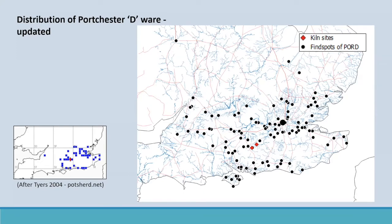Well, as I say, distribution can only tell you so much. So when I was looking at the find spots, I was also looking for well-dated contexts, which is also a problem in itself because dating late Roman sites is difficult with the apparent decline in material culture. We've got a lack of coinage and a lack of external dating evidence for these late sites.